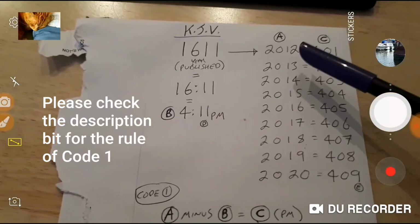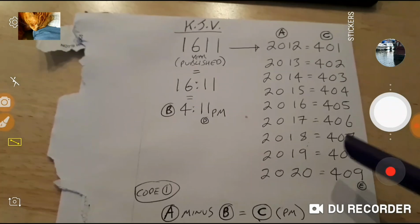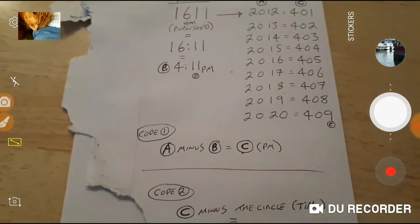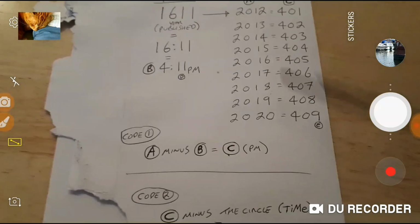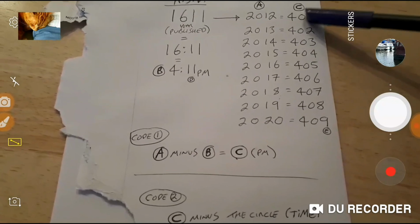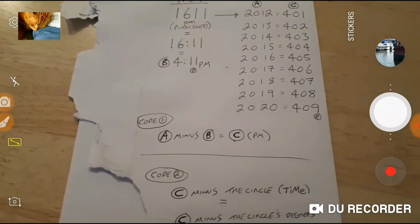But there's a point that I'm showing here for the 2012. Why this one only lasts up to the 2020. And it's because of code 2. And I'm going to show you code 2 now. Code 2 is C, the C column, this one here, minus the circle representing time, equals the C column minus the circle's degrees.